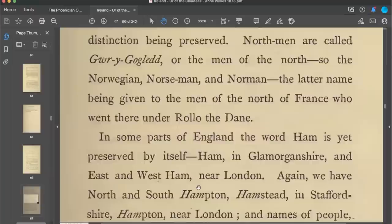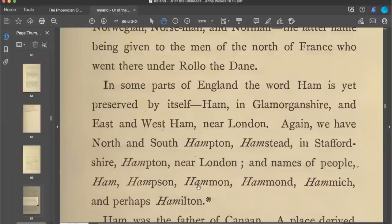In some parts of England, the word Ham is yet preserved by itself, in Glamorganshire and East and West Ham, near London. Again, we have North and South Hampton, Hampstead in Staffordshire, Hampton near London, and names of people: Ham, Hamson, Hammond, Hamish, and perhaps Hamilton.